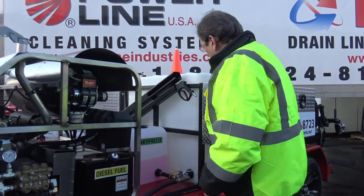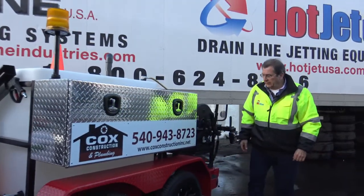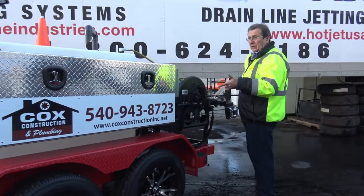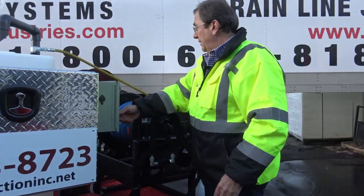So this is a great tool. Bucky's bought his second one here. He's got the upgraded model. He knows what he's doing. He's a large construction excavation guy. He's a great person, great business guy.